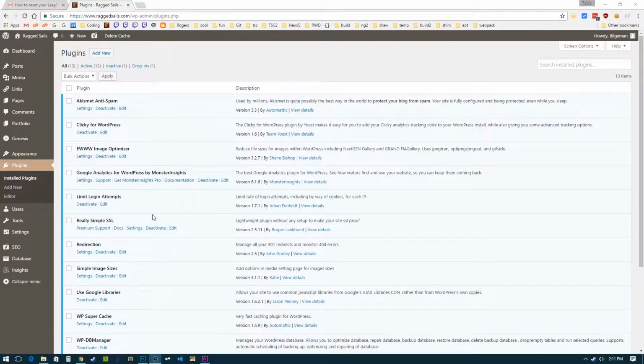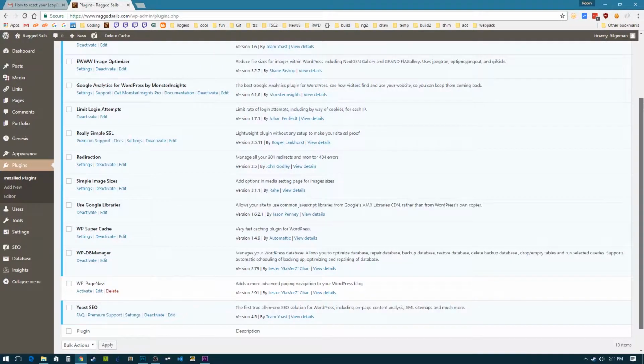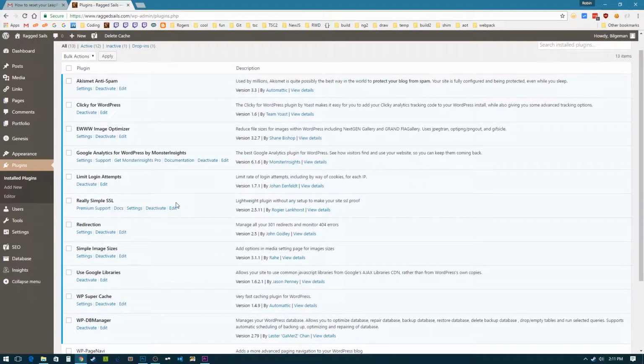You might have an SEO plugin here or there. I've got my site on a secure HTTPS, so I need this plugin for that, a nice redirection, simple image sizes. The other thing is I've got my Google scripts, maybe Google Maps or my Google Fonts. Those are loading off of Google servers using this Google Libraries plugin. And that's because Google is going to serve that font really fast off their site, a lot faster than it will coming off of my shared hosting environment. And the image optimizer, some analytics, and for security, I limit the login attempts. But if you have a lot of plugins in here, I would look into removing the ones that are unnecessary.